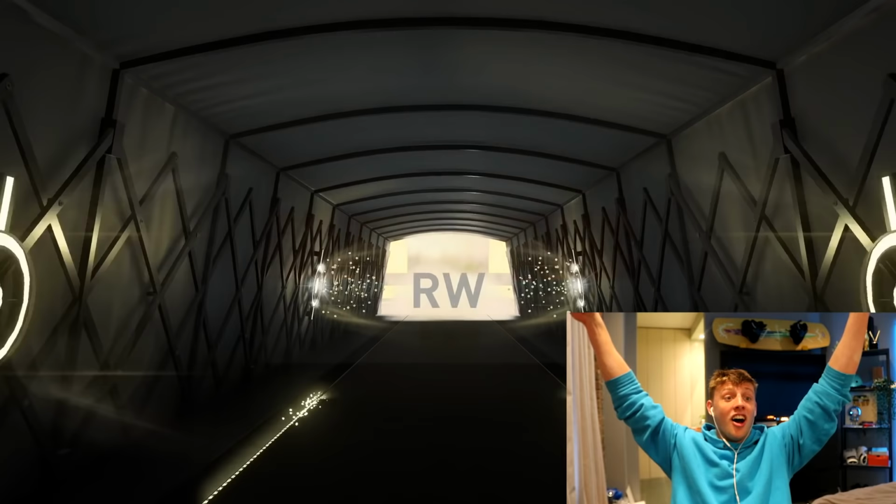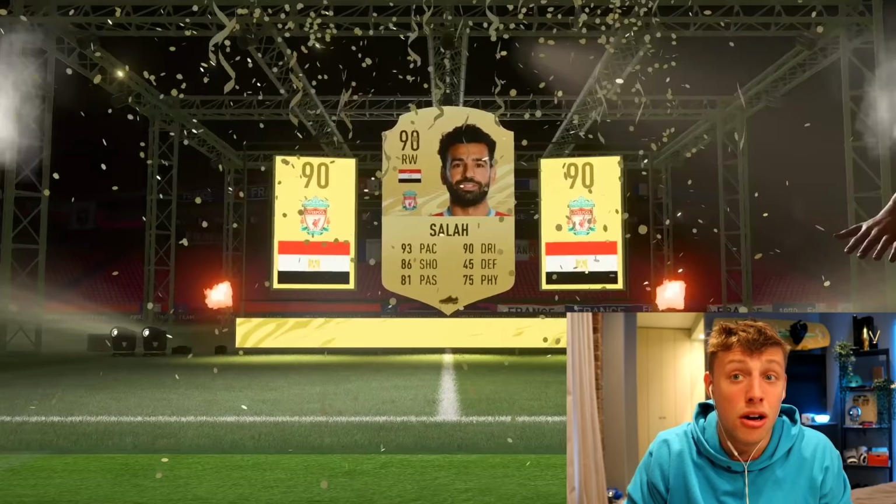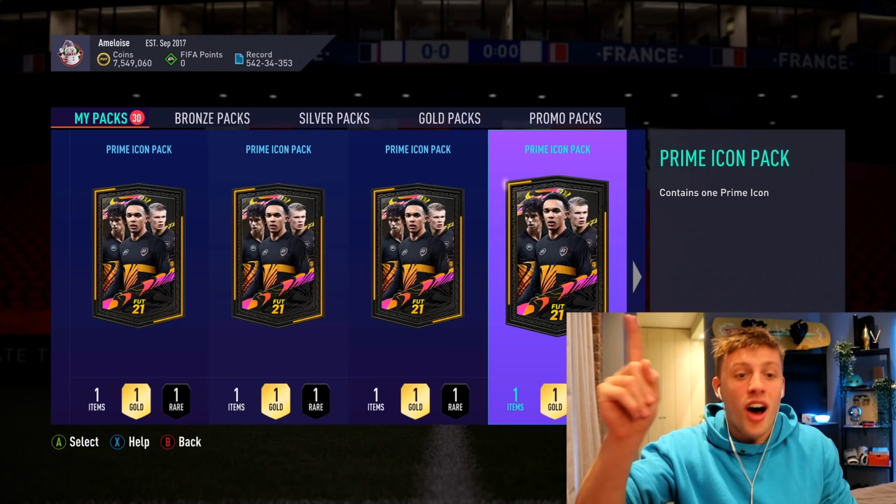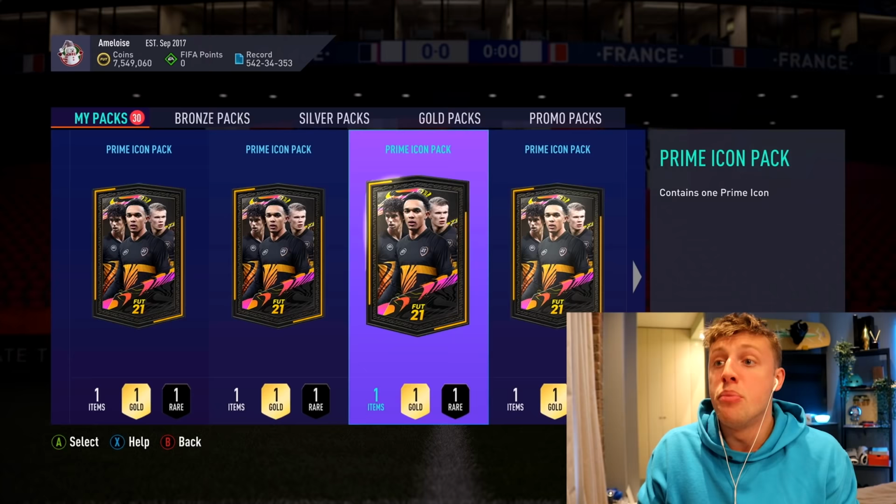Yes. I mean, out of the non-team of the season packs, that's a fairly decent one. 90 rated. No time to dilly-dally, though. However, team of the season is not enough. We have packed one decent one already, but in between the lightning rounds, I'm going to open two prime icon packs. So, can we get a little team of the season, prime Pele or prime Maradona?